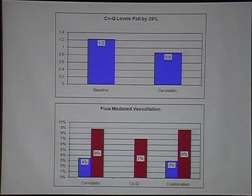Nobody disagrees with that. Flow-mediated vasodilatation, which is the most important predictor of outcome, improved with statin therapy from 4% to 9%. It improved with CoQ monotherapy from 0 to 7%. And if you took both together, it still worked. So we can improve endothelial function with statins. We pay a price, wasting CoQ. We can improve endothelial function with CoQ and help you make more energy. We could give you both and get the benefits of statin therapy and CoQ, which is the way that we like to practice medicine.